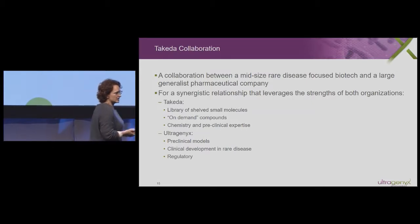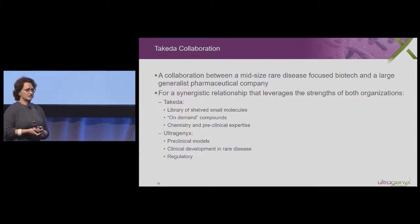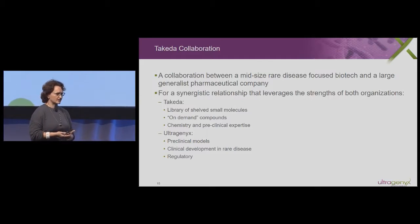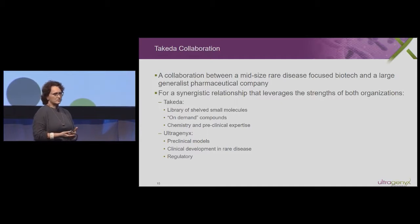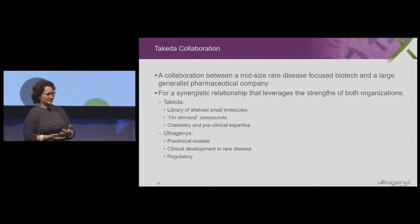And this slide describes a collaboration that we put in place about 2 years ago with a pharmaceutical company, another Japanese company called Takeda. And it's a good example of how a big pharma company that is very general and wants to treat big indications can partner with a small rare disease company like ours. It's a synergistic relationship in which they have access to big compound libraries and a lot of chemistry know-how and many compounds that they could lend or pass over to us for development in rare genetic diseases.